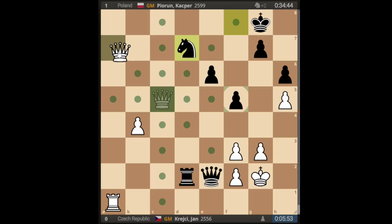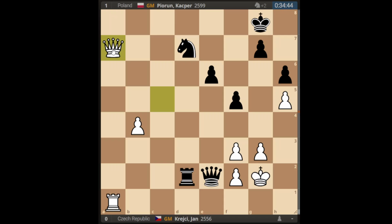If the queen goes here, right? Now knight e5 is played. So now another threat. And remember earlier I spoke about creating dilemmas, right? Creating two weaknesses. Now the problem is you have attack on f3 and f2. So how do you defend? How can you defend everything?